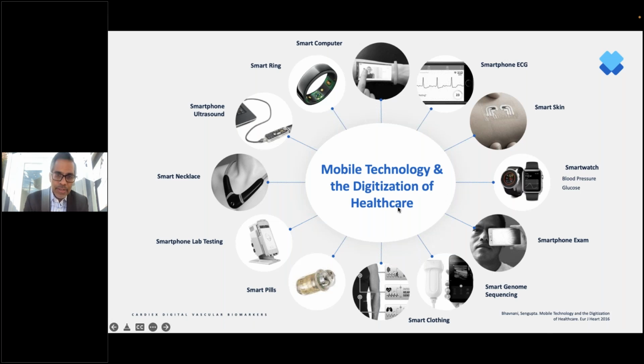There are smart ring devices to monitor sleep, health, wellness, exercise training, smart necklaces for bioimpedance monitoring in heart failure and pulmonary disease. There was the era of smart pills, sensors in pills to monitor medication adherence remotely, clothing, genome sequencing technologies on USB-sized devices now, and the list goes on and on.